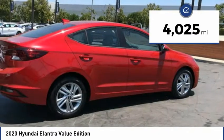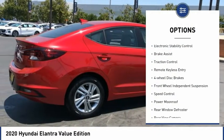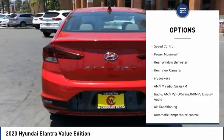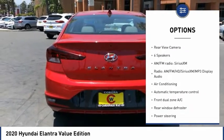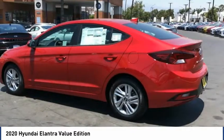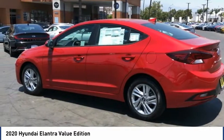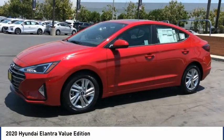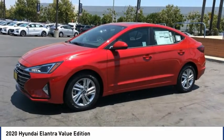Here are some of this vehicle's great options: electronic stability control, brake assist, traction control, remote keyless entry, four-wheel disc brakes, front-wheel independent suspension, speed control, power moonroof, rear window defroster, rear view camera. Is love at first sight really possible? Let us know when you stop in.